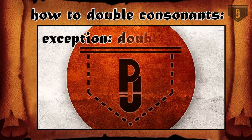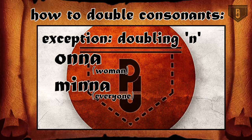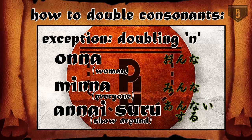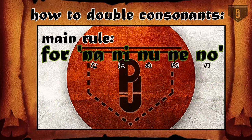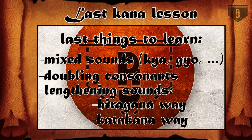If you want to double the N sound, so for example, words such as onna and minna, which means everyone, or to show around, annai suru, you don't add a small tsu in front of it, but you add an n hiragana symbol. It's actually quite logical. So instead of writing onna with a small tsu, it's actually onna with an n hiragana symbol or katakana symbol. It works the same way with hiragana and katakana, so it's not really that difficult. So the main rule is you add a small tsu in front of the hiragana or katakana symbol that you want to double, and with the na, ni, nu, ne, no hiragana and katakana, you add an n hiragana or katakana symbol respectively. So that's pretty much it in terms of doubling the consonants.